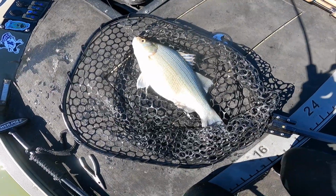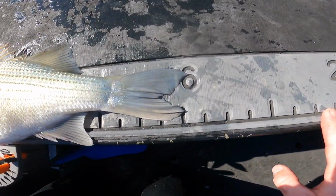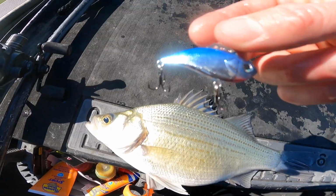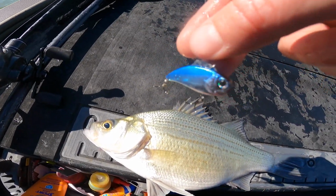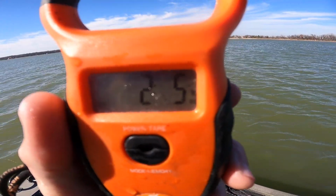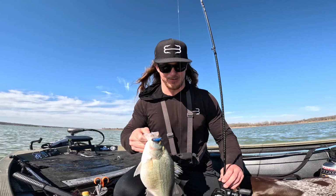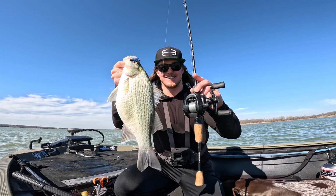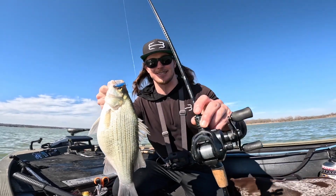That might need weight, guys. Yeah, that's the biggest. He is tall, and he's a hair over 16. He's probably like 16 1/4. I got him on that blue and chrome 1/8 ounce Euro Tackle Z Vibe. That's a 2-pound 5-ounce white bass, guys. That is big. Well, that makes the trip a little more interesting there. Still throwing it on the Sioux Hurricane and the Sioux Dragon with 6-pound fluoro.